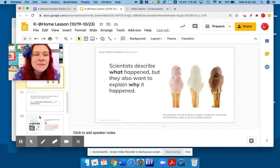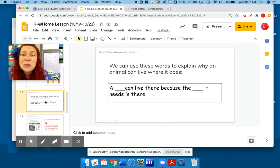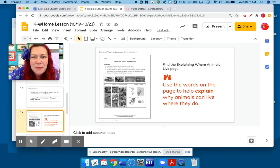They give a reason. Okay, so here's your big science sentence. We're going to use these words to explain why an animal can live where it does. A blank can live there because the blank it needs is there. You say it. A blank can live there because the blank it needs is there. So let's look at an example.